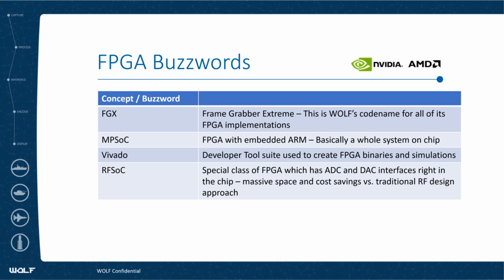Vivado is a term you may hear from time to time. Essentially, it's just the tool that's used to program, simulate, and probe the FPGA. So it's primarily used in development. You'll see why that's important when I get into some of our futures.